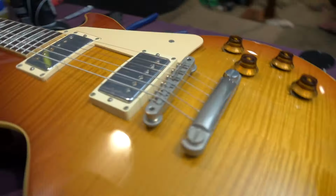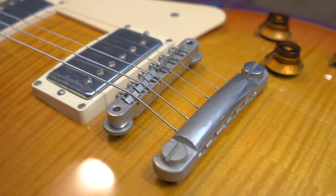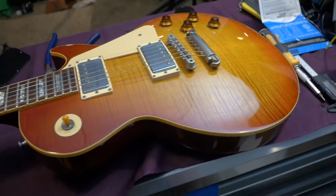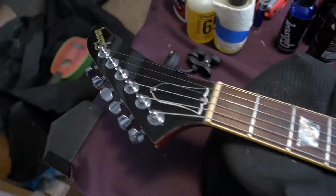Just as a few additional notes, it looks like the bridge is actually a little bit collapsed. So if you were going to seriously gig this guitar, you would likely want to replace that. But obviously, I don't think it's worth it on this. It's more of a collectible guitar.